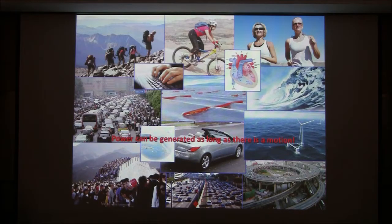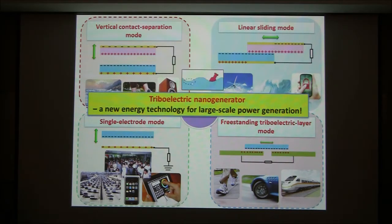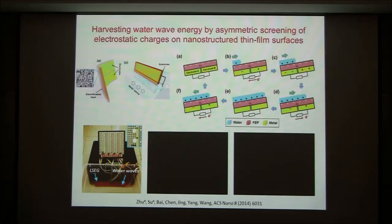We invented our triboelectric nanogenerator focused particularly on human small-scale motions, but we can target this one. I'd like to present a blue energy idea. How do we do that? We have four modes: contact-separation, sliding, single electrode, and freestanding triboelectric layer mode. All these modes can combine together to become a unique energy technology for small scale and large scale. How do you do large scale? Let me give you an example here. We can use contact electrification between liquid and polymer. This is water in contact with a polymer surface, which can cause triboelectricity.